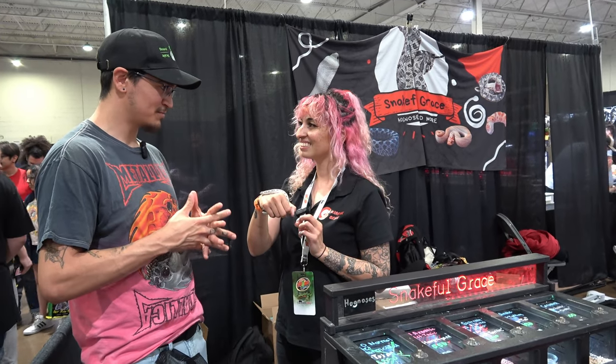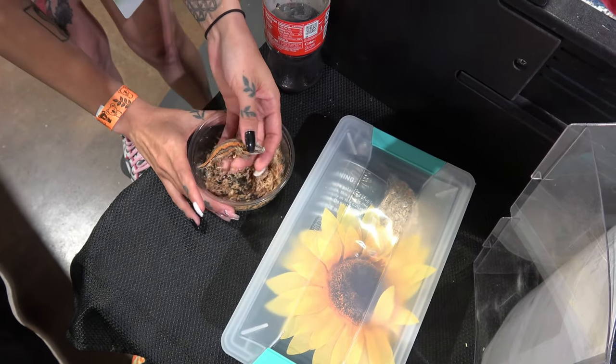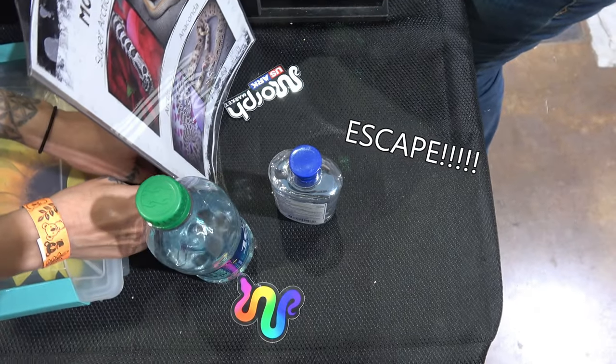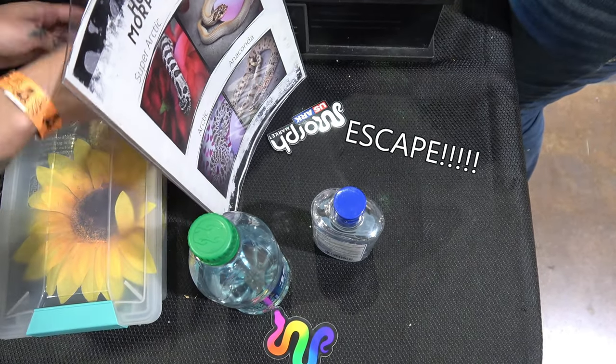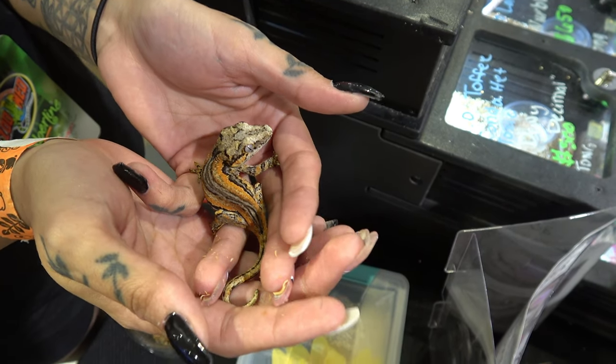Now, do you have a favorite reptile in general? Maybe we can exclude the hognoses. Honestly, it's gonna be my gargoyle gecko. I am in love with gargoyles. I think that they're absolutely incredible. New Caledonian species drive my heart insane. And I love this high contrast. It's almost like a jack-o'-lantern look. Pretty much anything high contrast is my bread and butter.